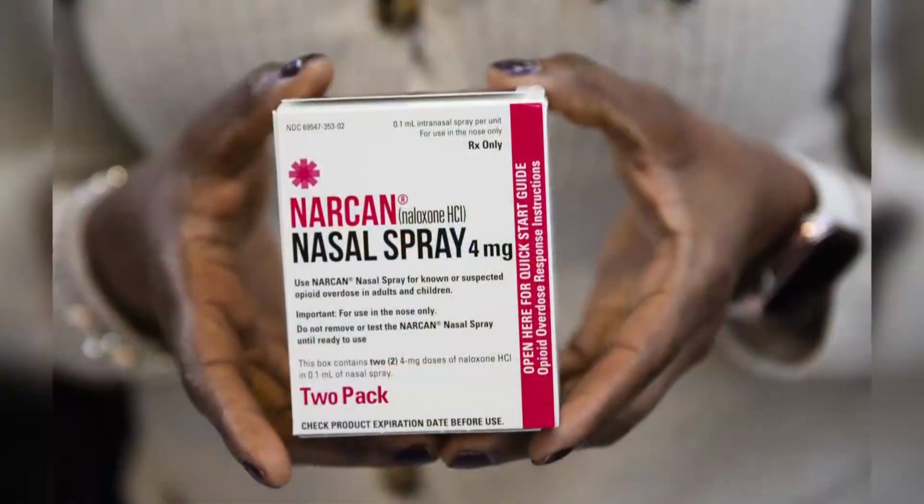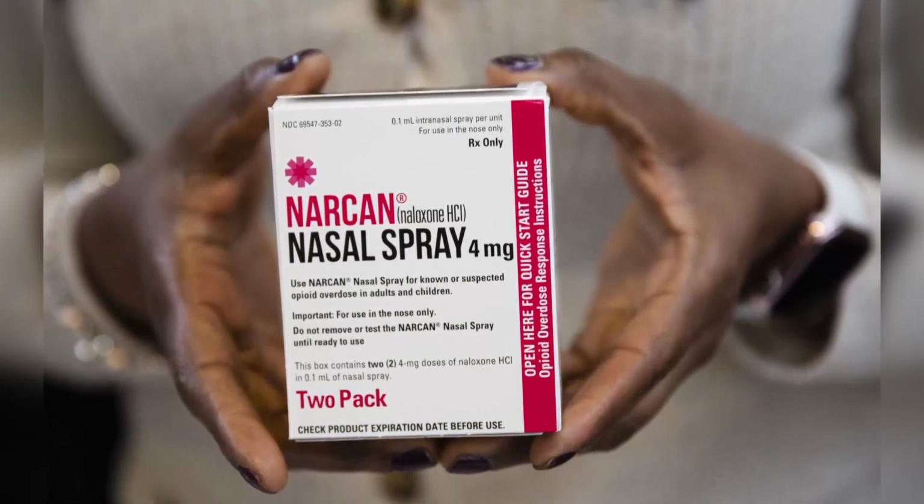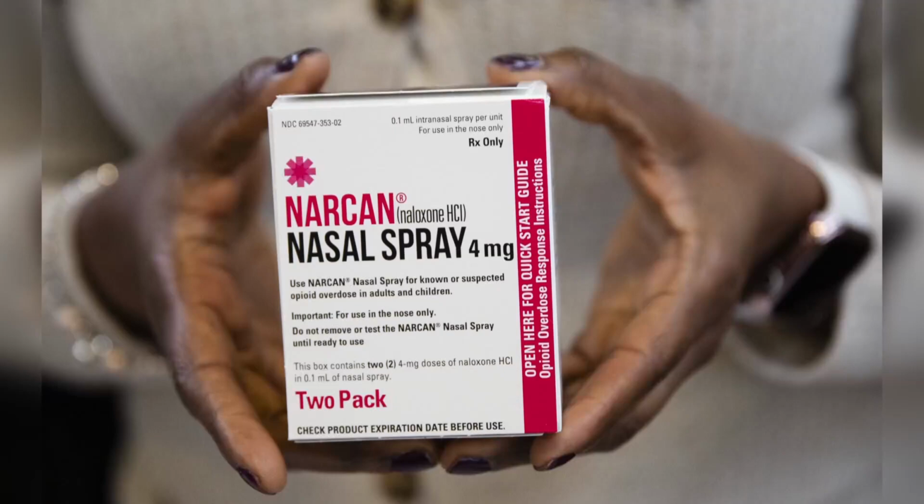So recently, the government has passed a law that says that Narcan can be made available at all pharmacies. You don't need a prescription to get Narcan. You can just go up to the pharmacist, who will be able to issue it to you. You can also find Narcan in harm reduction centers and other community centers, which provide substance use disorder assistance.